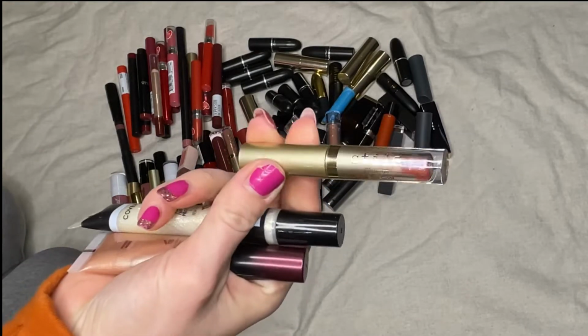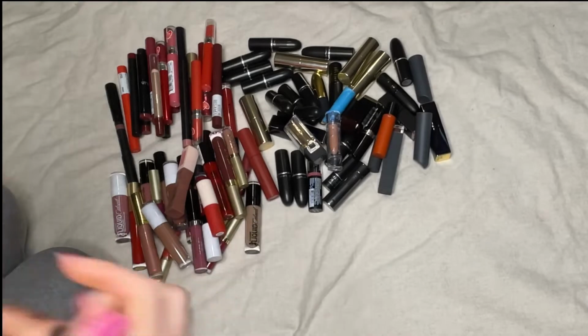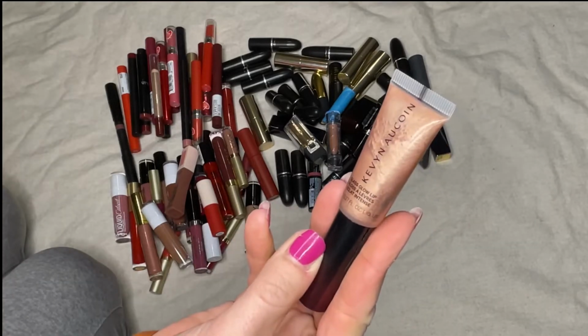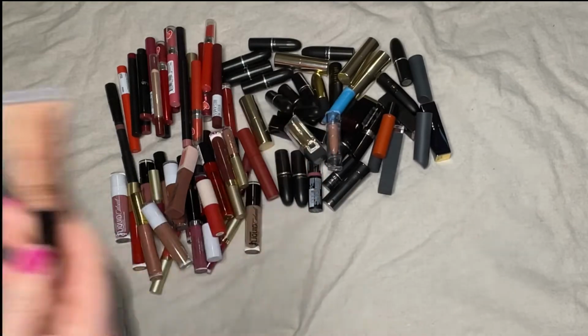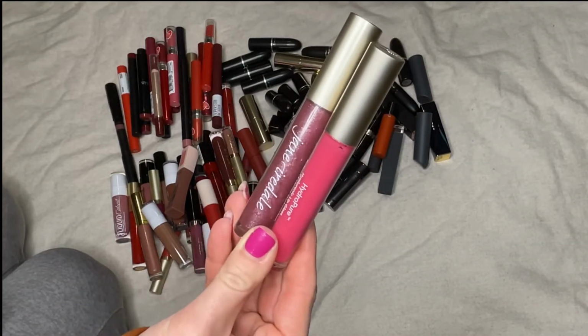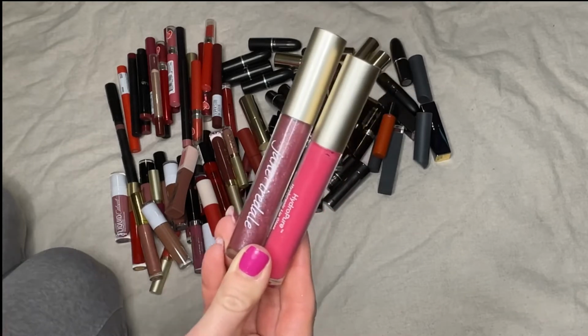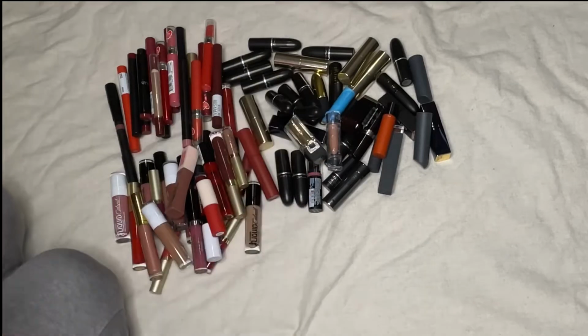I have a Stila glitter topper that I don't use, a CoverGirl glitter gloss that I never use. The Kevin Aucoin Glass Glow Lip, which I love, but this also smells very funky. So I'm gonna pass on that one. Two of the newer Jane Iredell Hyaluronic Lip Glosses, which I love the formula, but I never wear pink and I rarely wear glittery purple, so I'm gonna pass on these.